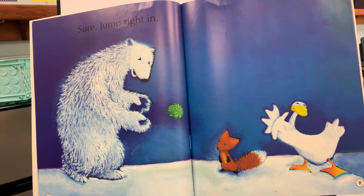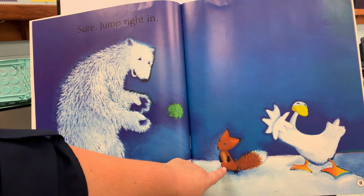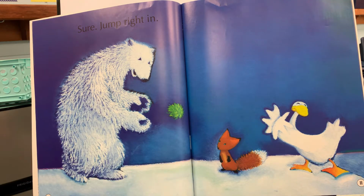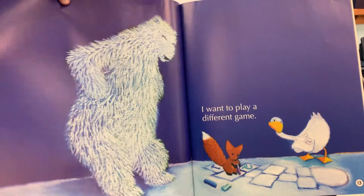Well, now they're doing something different. They're playing a different game. It looks like they're playing the monkey in the middle game, where somebody's in the middle and maybe they're throwing the ball to each other, or maybe they're sharing and they're throwing it from Bear to their little friend down here. It looks like a little squirrel, and maybe then squirrel throws it to Duck. Do they look like they're happy, or do they look like they're sad? They look happy. They're having a good time.